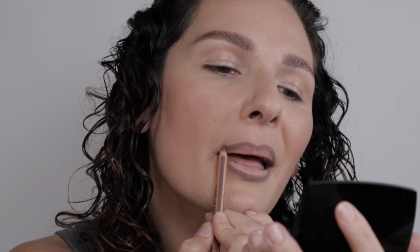This is a perfect cool toned brown liner. It's great as an eyeliner. It's even better as a lip liner. And then I'm just gonna take my finger and blend out that liner. So we're creating a base for our nude lipstick to stick to.